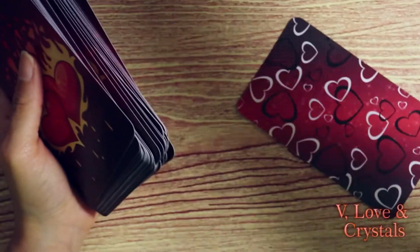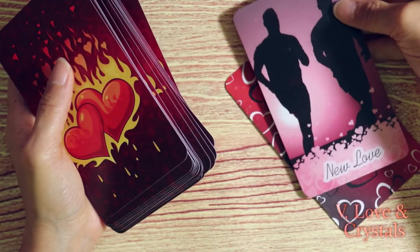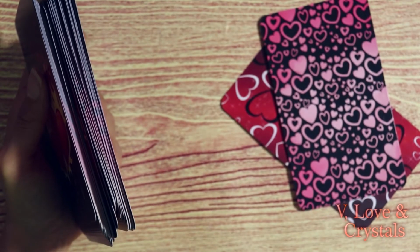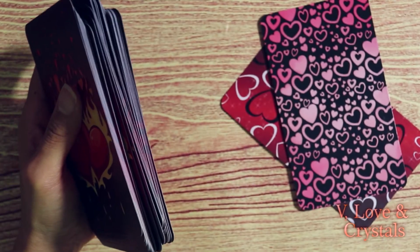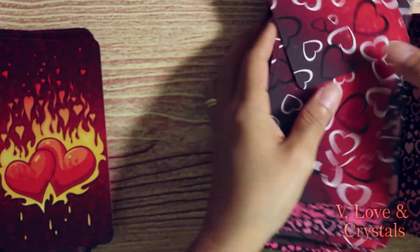Let's shuffle this deck. So if you have the Red Hot Love Oracle and the 53 Shades of Love Oracle, I think you'll love incorporating this deck with these. This is the 53 Shades of Love Oracle. This has all types of love. So I like to combine these two. Here, I'll show you my little combination deck. I like to shuffle these together. But I think I will separate the 53 Shades of Love.